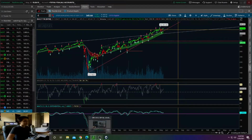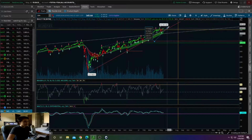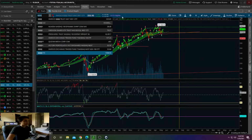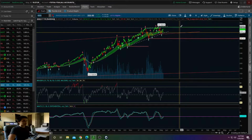Next up, we have the Dow Jones Index. So the reason I chose the Dow over the NASDAQ currently is because from the Dow's pre-COVID high, it's up 16%, and from the NASDAQ COVID high, it is up 40%. So we can go ahead and we can see it's up 40%. A QQQ debit spread with the same expiration date.